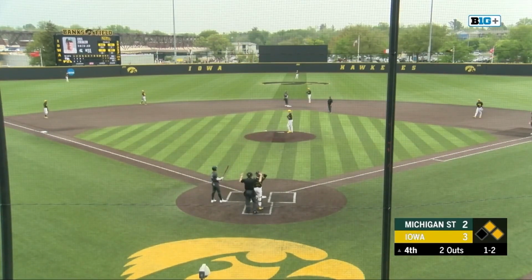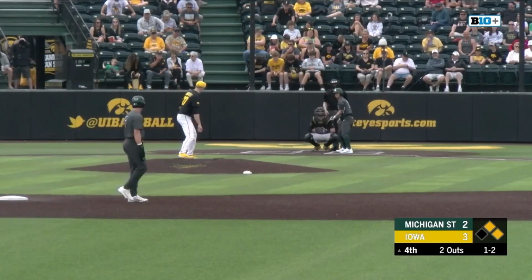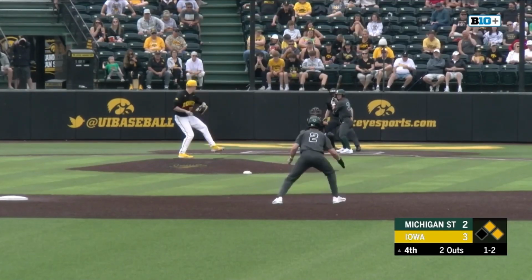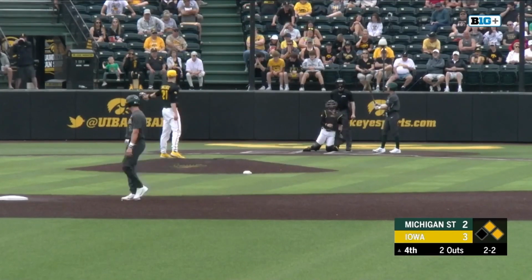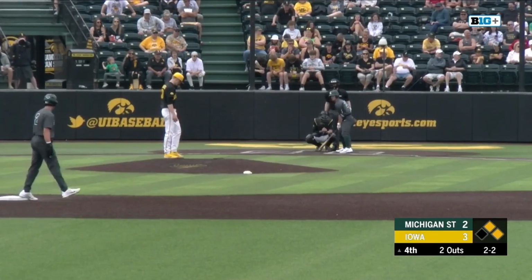Now the same thing here. This ball can't be in the strike zone. I agree with you. It's got to be competitive, but it can't be in the strike zone. You can't let him get a barrel on it. Langenberg's got the sign. Here's the 1-2. Fastball just high and out.